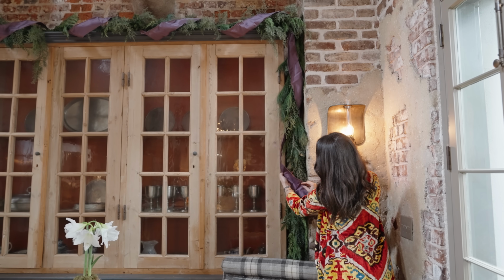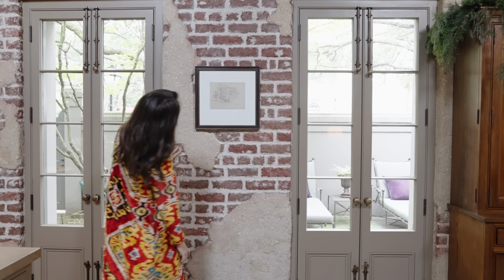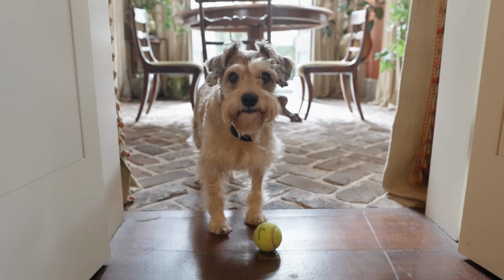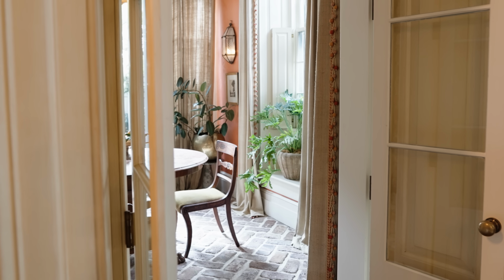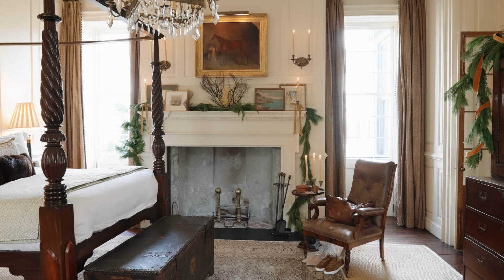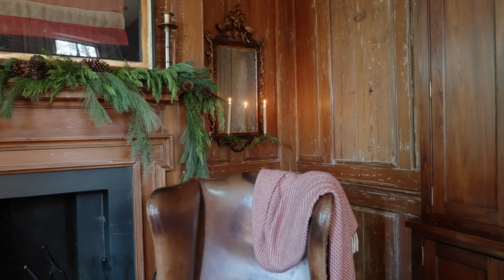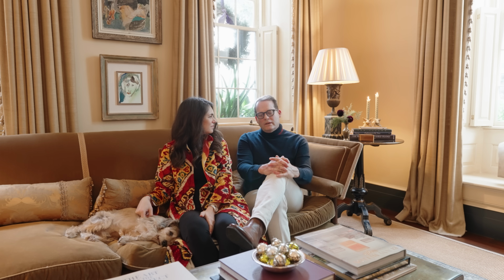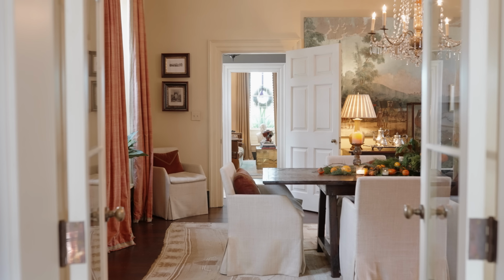I feel like we are blessed to be stewards of the house for this next season and chapter. It's very lived in. We have our pup up on all the furniture. Kids are welcome. We use every room. We wanted to make sure that it was a home and not a museum of sorts. But what you find out quickly in Charleston is it's really about living in historic homes and being good stewards of them and preserving. It's a labor of love.